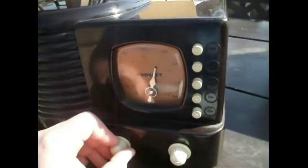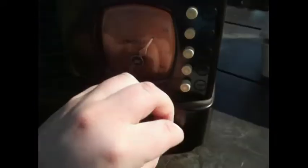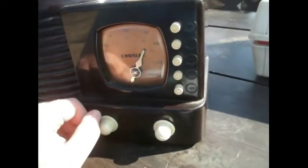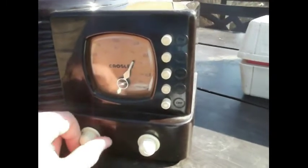Gotta love all that 5G garbage. 4G was fine. You could have just left that alone, but obviously they can't leave well enough alone.